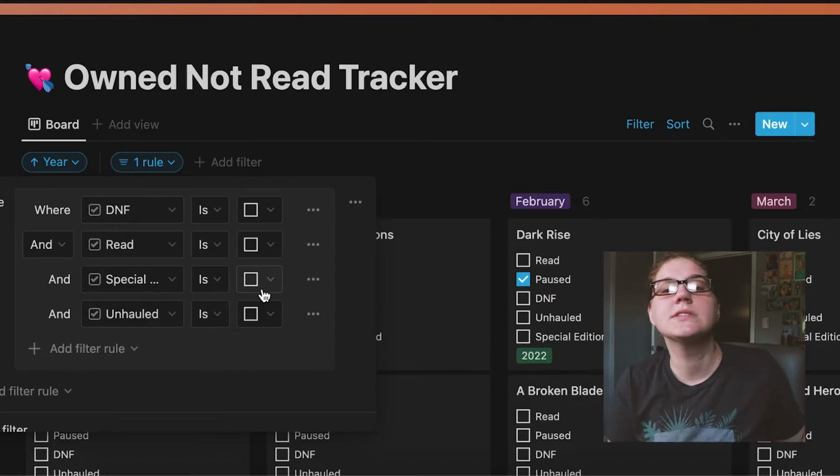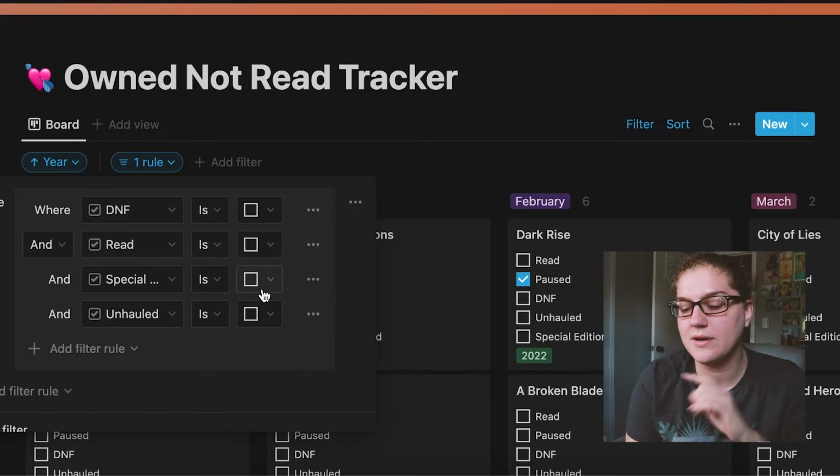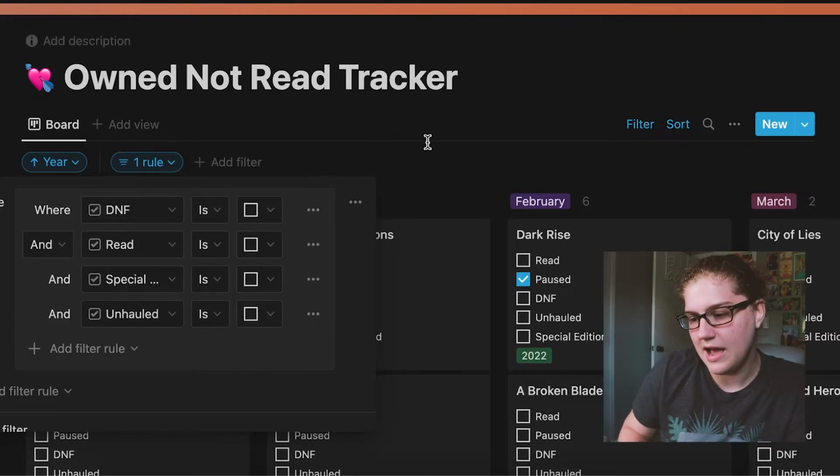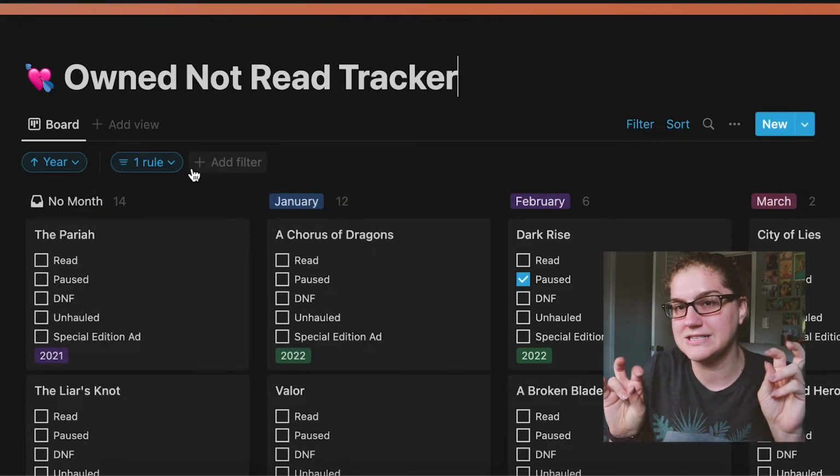So I have a Sherlock Holmes collection. I'm not going to read all of the books that I buy for my Sherlock Holmes collection. It can be put on there. Or if I unhaul it, I can check those. And if any of those get checked, the book disappears from the list.